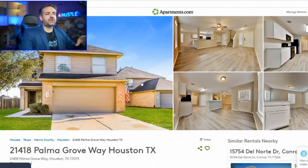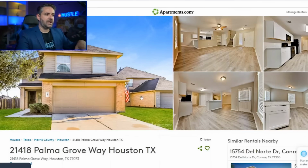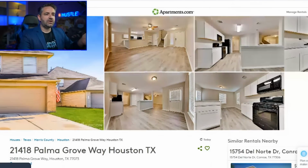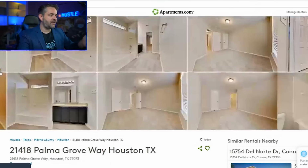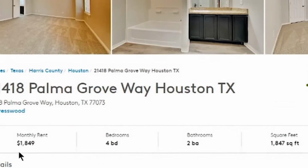own. Now, the way I'm going to do that is I'm going to use this property right here, which is almost 2,000 square feet. This is a very nice house in Houston. It's pretty much upgraded. You can see the floors, the carpet, there's crown molding, the backyard is whatever, but this is the house I'm going to use. You can rent this house for $1,849. It's 4 bedrooms, 2 bathrooms, and 1,847 square feet. So this is the comparison I'll be using right here.